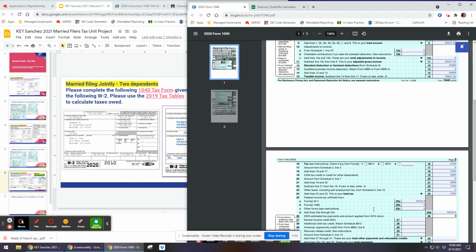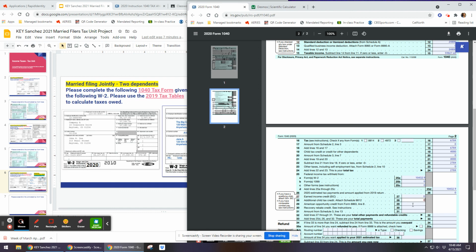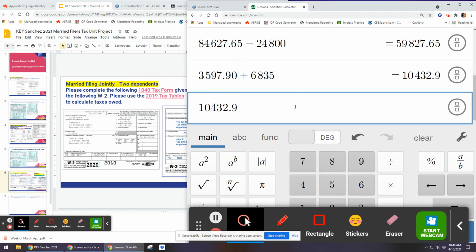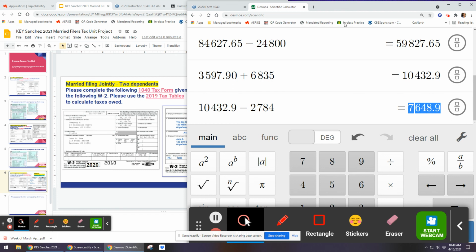And then no estimated tax payments. We don't qualify for any of these other credits, darn it. Adding up all these lines now, 25 plus 26 plus 32, still just leaves us with this 10,000 number. If line 33 is more than line 24, yes it is, then we overpaid and we're about to get a refund. So take that 10,432 and subtract the 2,784. We are getting a big fat refund.